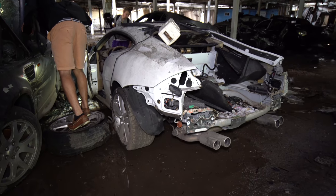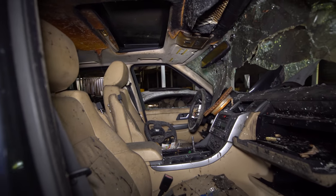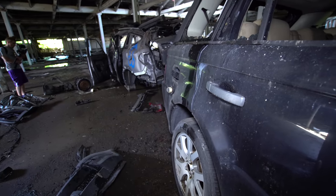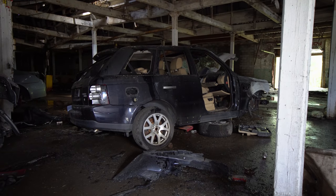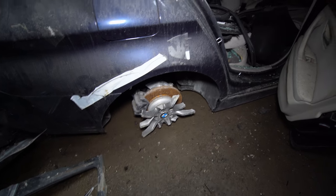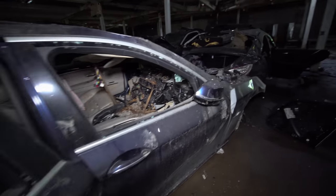Progressive Casualty Insurance. Jaguar. Oh, Jaguar. Oh, yeah. This is an F-Type. Insurance auto options. Oh yeah, that's a Land Rover Sport. What's this, a 5 Series? I think it's a 5 Series. BMW 5 Series. Look at this. Man, they cut the rims right off. Holy man, look at that. Jeez. It's hard for me to believe whatever was going on in this part of the building had been legally operating up until recently.